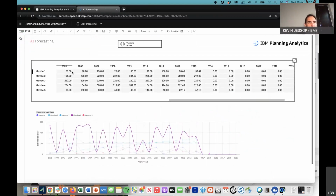So in the past, you could do things like zero-based budgeting. So, you know, the budgets are empty and the users have to go update them. Or you could take last year's actuals and increase it by 10%, and so forth. What we can do now is use the historical trends to forecast what most likely will happen in the future.